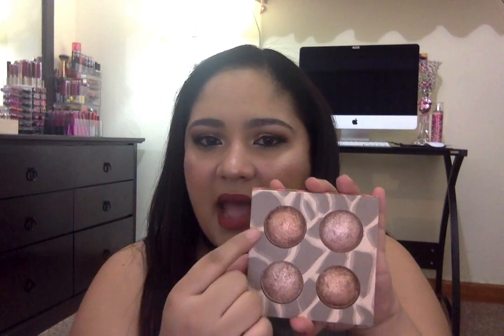So this is what the palette looks like. It comes with a mirror. It's cardboard. It can fold all the way back, and she mixes these two colors, and these are the two colors that I mixed to get my highlighter today. And then these are two more bronzy shades. So this palette, I believe I paid $105 for it, but $105 for 4 colors is really good.